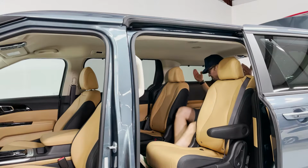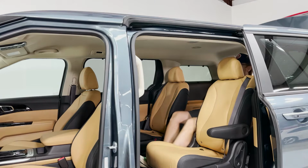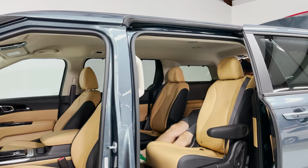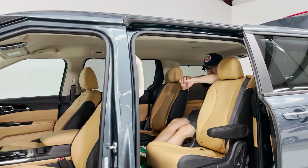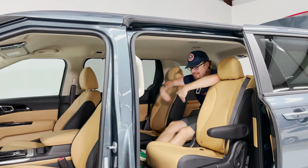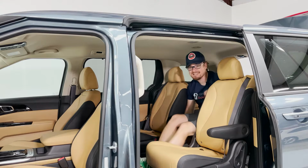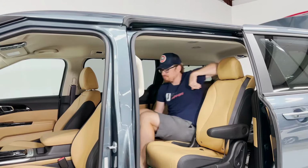I am sitting in the back seat back here, and of course, yes, it does recline, so not a bad place to be if you have to road trip for a long time. So you could, in theory, carry 3 and keep them completely separated just in the middle row, but you do still have that back row for convenience sake. So let's take a look at the third row.